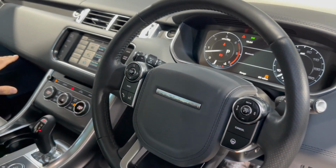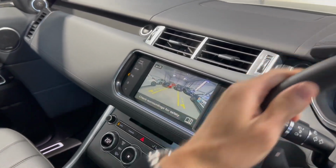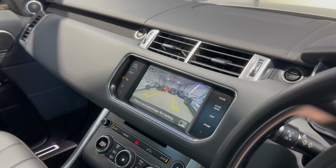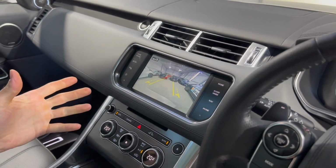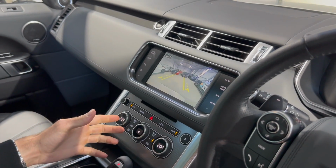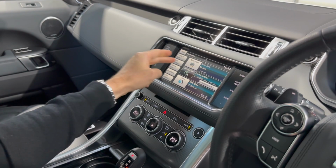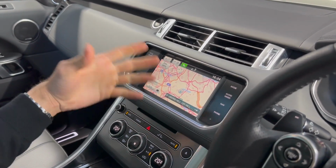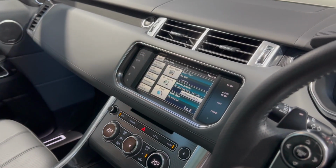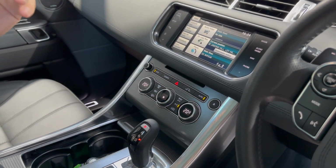Now, you've got all of the Land Rover infotainment system here, that big reverse camera with the guidelines, everything that you would imagine you would get with a car like this. You've obviously got Bluetooth. You've got Bluetooth audio streaming as well, so it's got all of the modern tech still that you need. The inbuilt sat nav as well, so if I go in here, you'll see the navigation screen will come up with the big map and everything, so that all works. It's all functioning perfectly.